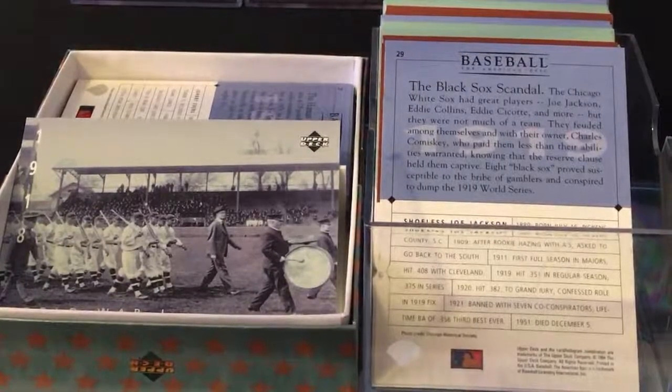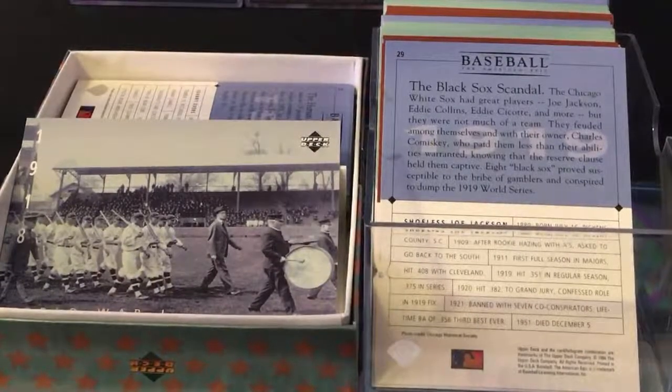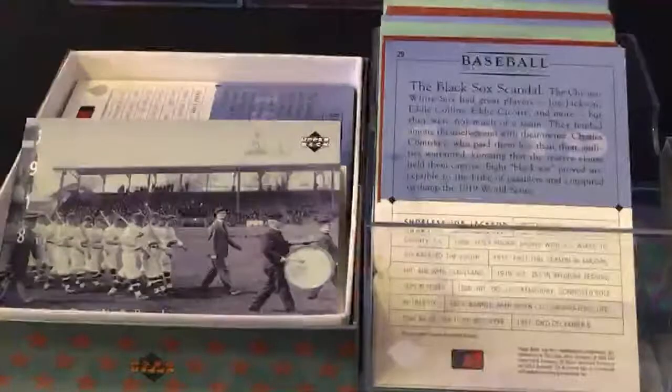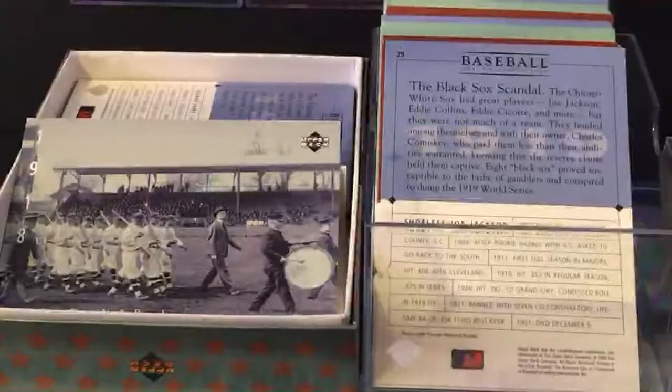All right. Card number 29, the Black Sox scandal. The Chicago White Sox had great players, Joe Jackson, Eddie Collins, Eddie Cicotte, and more, but they were not much of a team. They feuded among themselves and with their owner, Charles Comiskey, who paid them less than their abilities warranted. Knowing that the reserve clause held them captive, eight Black Sox proved susceptible to the bribes of gamblers and conspired to dump the 1919 World Series.